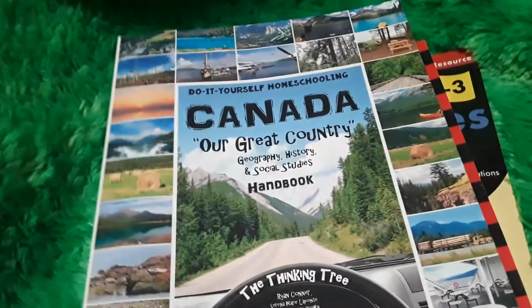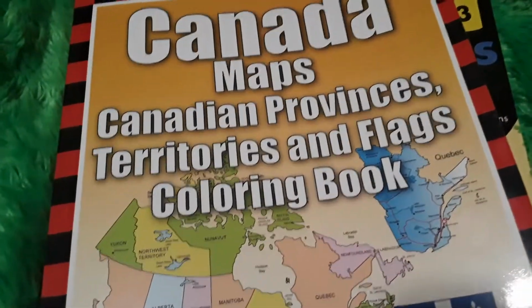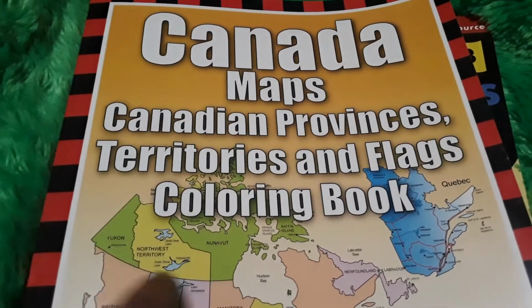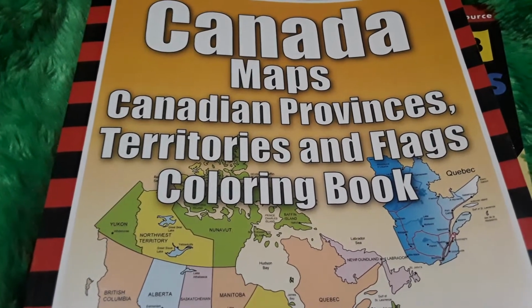So that one's a really fun one. And again, it's a thick book, so lots of lessons we can do with that one. And then this one is the one I picked up for this month of June, talking about the territories, so Yukon, Northwest Territories, and Nunavut.